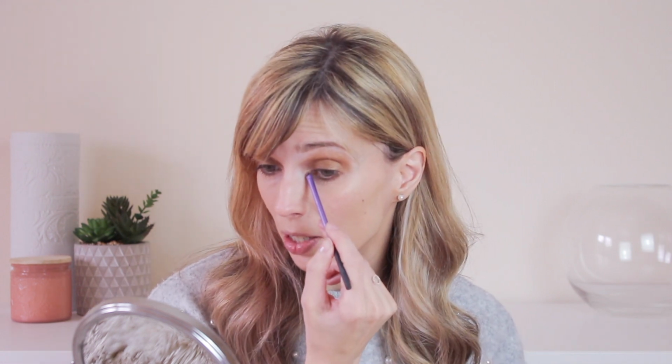The last thing I'm going to do for my eyes is add a little bit of a lighter colour in the inner corners. So I'm going to use this Standoffish here, which is a light pink. I'm going to use another Real Techniques brush for this. This is, what is it called? The Accent brush. Just add that lighter colour here in the inner corners.